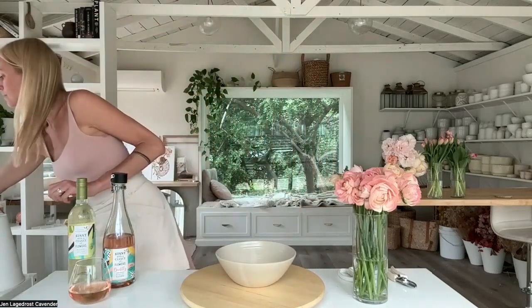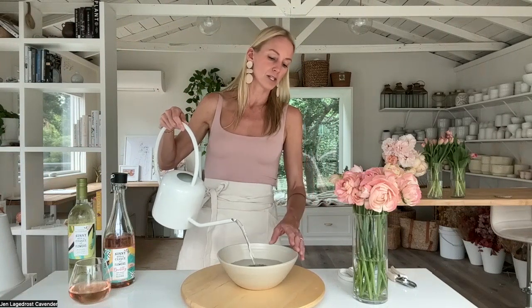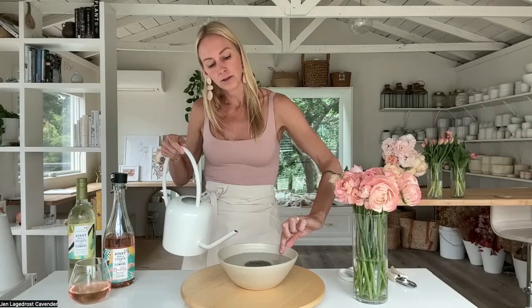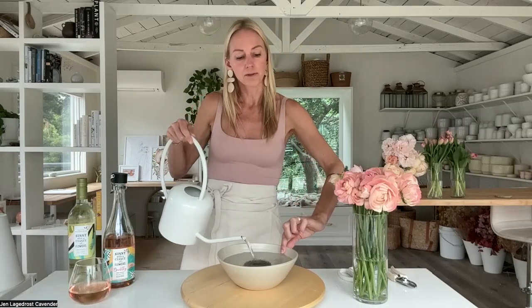So I'm gonna grab my watering can. And what we want to make sure is that the pin frog pins are completely covered, because again, that's where your stems are going to be mounted. And we want to make sure that they have plenty of water covering them, and actually about an inch over if possible. So I'm actually going to fill this up pretty full, maybe leave like, I always think of the top of my finger. That's where I should meet the water within the vessel.